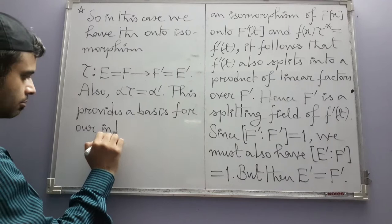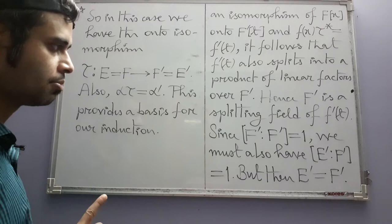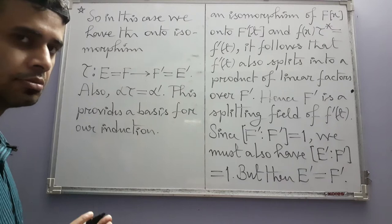So if the degree of our splitting field that we are considering of the polynomial f(x) is the smallest possible over F, that is 1, then whatever we are claiming in this theorem is true. So this is the basis for our induction.